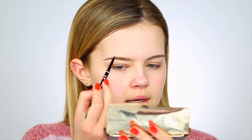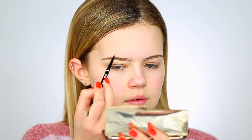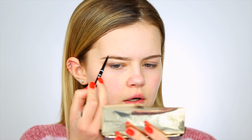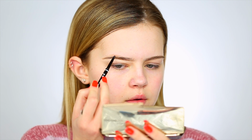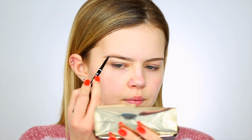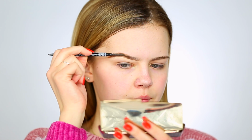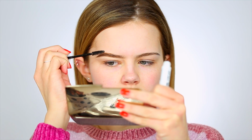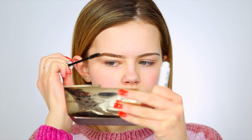So I'm going to go back into that NYX micro brow pencil and just draw an arch and fill in that gap. Then I like to follow up with my NYX Control Freak Brow Gel. Set those bad boys in place. I swear I just spent 20 minutes doing my eyebrows. It's a problem.